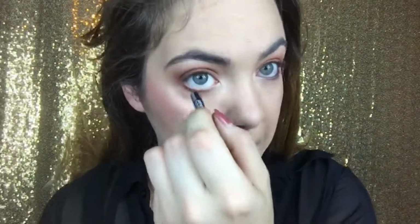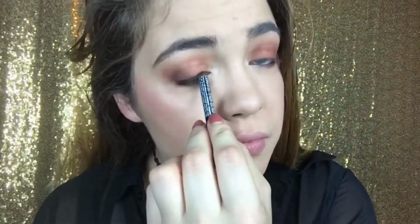Okay. Now I'm going to take my NYX eyeliner pen, because I can't find my Limelight one. I've been trying to find this thing everywhere and could not find it. Now I'm gonna do a little bit of a cat eye. This is hard to do on a camera. It's a liquid eyeliner pen.